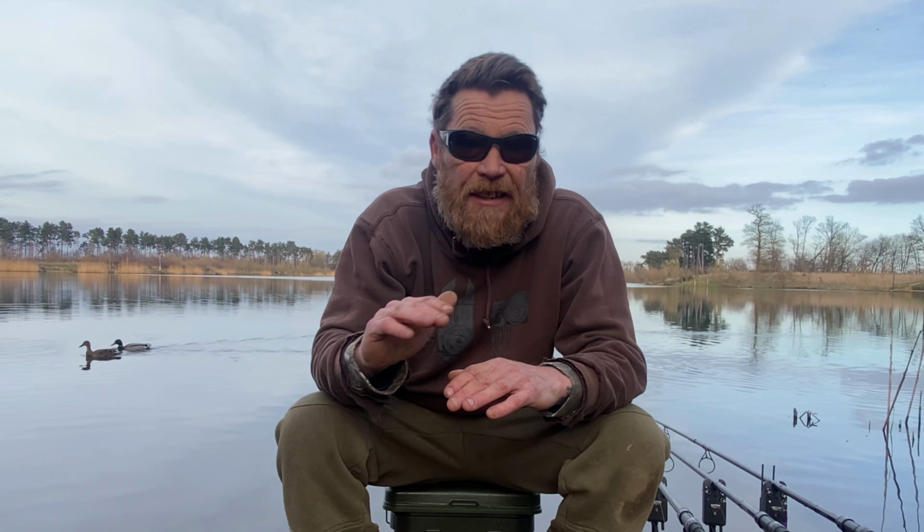The second thing I believe is absolutely crucial is getting the right rig on the right spot. Now, there's so many rigs to choose from. Try to keep it as simple as you can. Now, if you're fishing on gravel, you just want a very simple bottom bait. If you're fishing in the silt, a nice little pop-up or a wafter will always keep you in good stead, and that'll present itself very tidily in the silt.